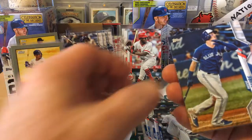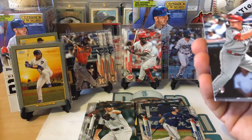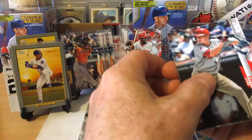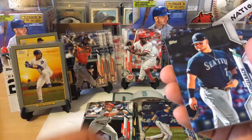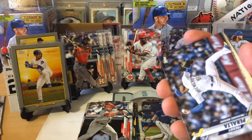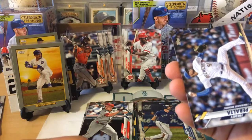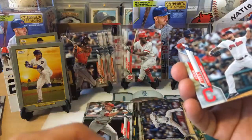Reese McGuire with the Toronto Blue Jays. Matt Thaiss, rookie card for the Los Angeles Angels. Daniel Vogelbach, card number 8 for the Seattle Mariners. Wow, we're just on a roll here. Freddy Peralta with the Milwaukee Brewers. Hit Mariners left and right today.